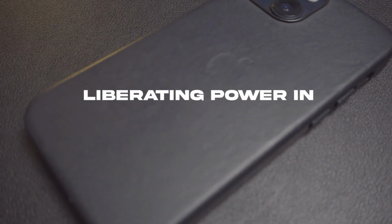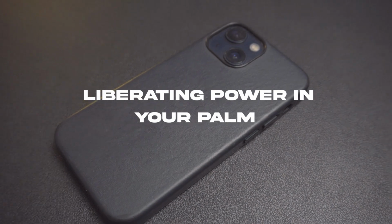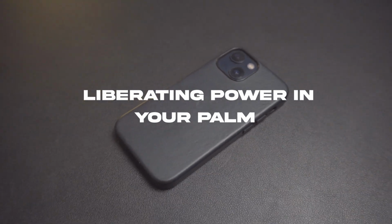Reason number two, it's truly liberating to have this much power literally in the palm of your hand this year. I've had to kind of retrain myself on how I use my phone. Over the last almost decade, I've gotten so used to having these bigger screens and using two hands, two thumbs for so many different gestures and uses. And I really haven't had a phone small enough to do one-handed gestures for almost everything since my first iPhone, the iPhone 4.